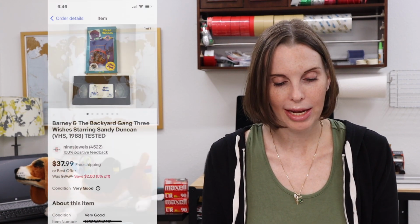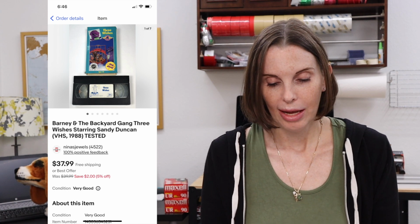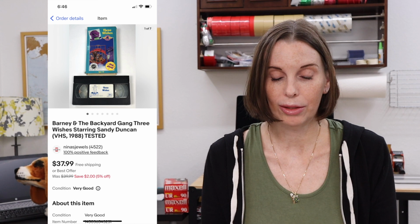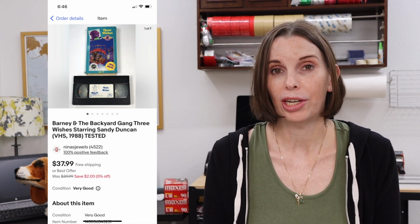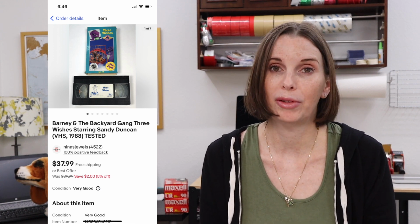Next up was a really good sale. Definitely something to be on the lookout for. This was a Barney and the Backyard Gang 3 Wishes VHS. We tested it and it worked. We got this at a thrift store for just 24 cents and this sold for $37.99. Barney VHS, like original Barney VHS from the 90s, are definitely a pickup if you see them.